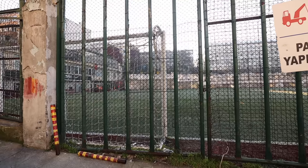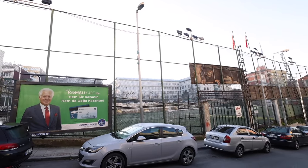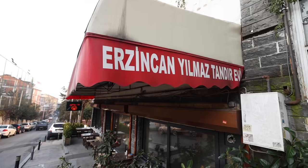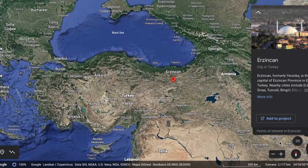And we came over to a real residential area. You see, you got the football field across here, the dog park. You just see the apartment buildings. We're actually starting off with breakfast at a place from Erzincan. It's a region in Turkey on the east side, landlocked.